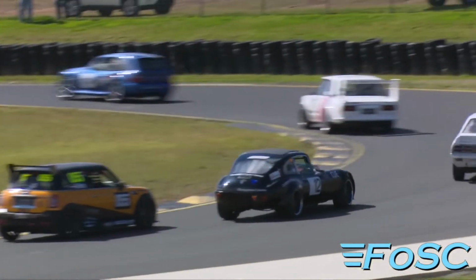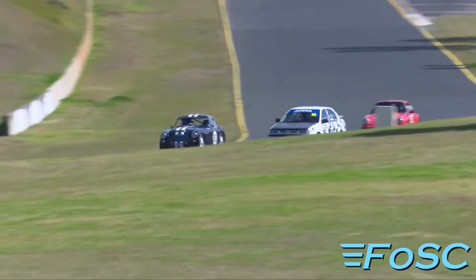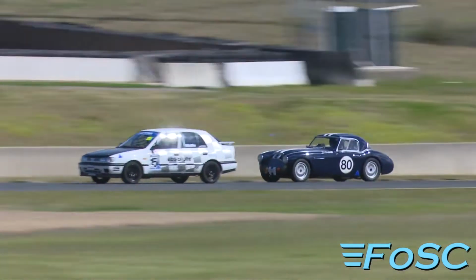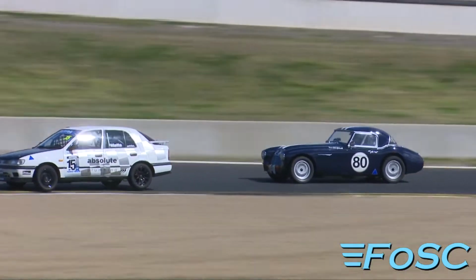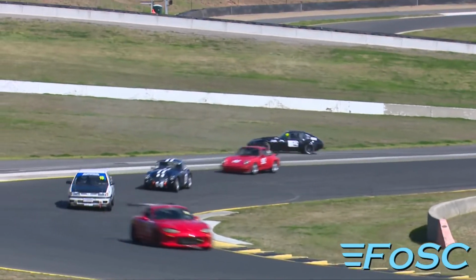Because coming around is Jack Cousin in the Jaguar Series 3 V12 car. A really good mix of cars. You've got Mazdas, Porsche, Jaguar, Austin Healey. There's the Austin Healey just in behind Colin Goldsmith. He's up behind Tom Watts in the Nissan Pulsar.